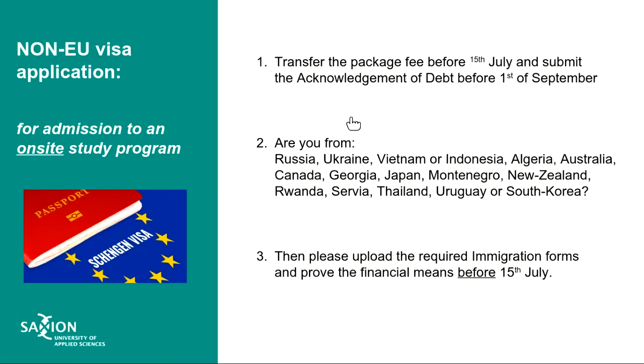For those non-EU students who have admission to an on-site program, please know that we can apply for your visa if you come from these countries, as we have been informed that your embassy is open to collect visas. Make sure that you have paid your package fee, which includes your housing, insurance and visa, before the 15th of July if you haven't done it yet, and submit the acknowledgement of debt for the tuition fee before the 1st of September. Make sure also that you upload the required documents for the immigration, for the visa, before the 15th of July.